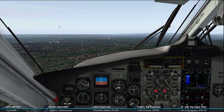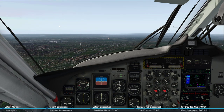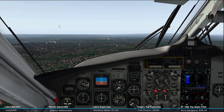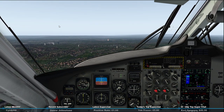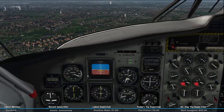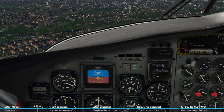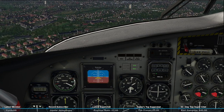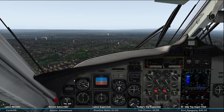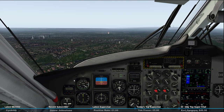Cool. Make sure you drop the gear. Thankfully, don't have to remember that one today. So, we'll wait a little bit longer for the flaps. What's the final approach speed here? Stall speed, I think, is around 60 knots with all the stuff out. I reckon if we do around 75 knots, the rough guess. We'll see.